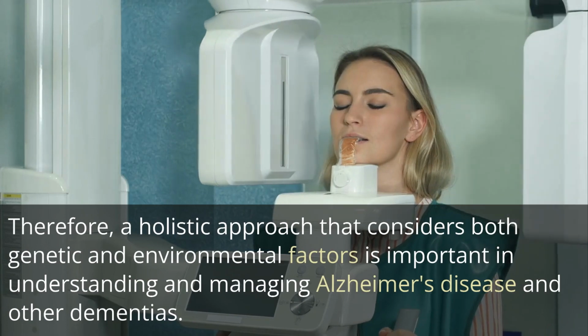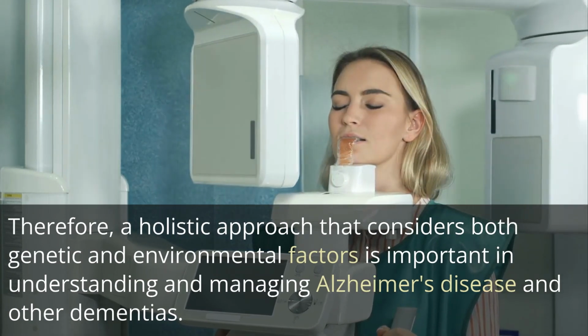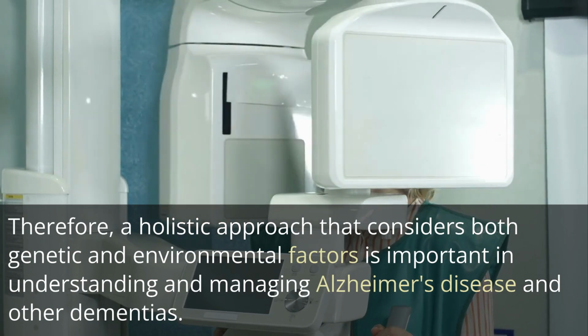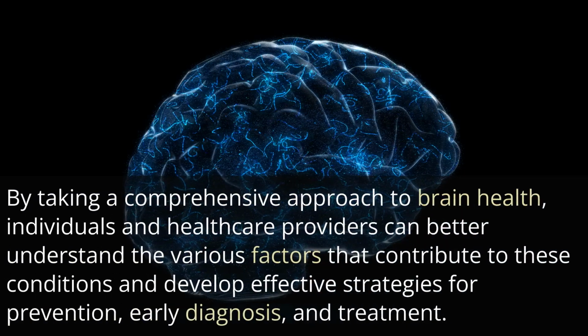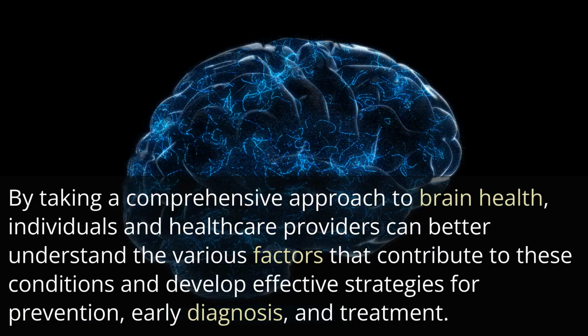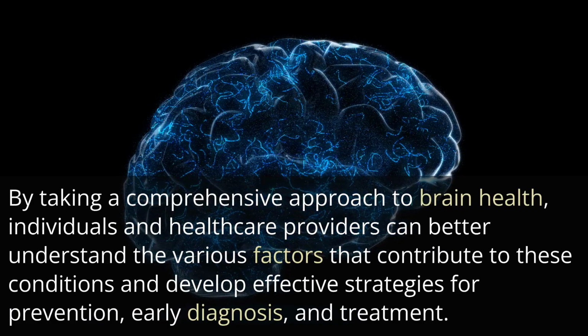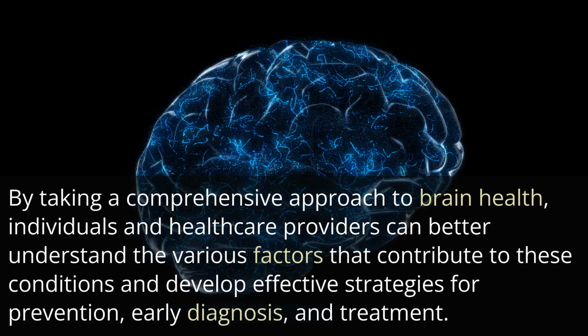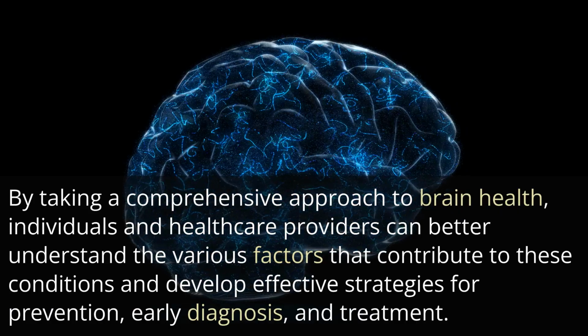Therefore, a holistic approach that considers both genetic and environmental factors is important in understanding and managing Alzheimer's disease and other dementias. By taking a comprehensive approach to brain health, individuals and healthcare providers can better understand the various factors that contribute to these conditions and develop effective strategies for prevention, early diagnosis, and treatment.